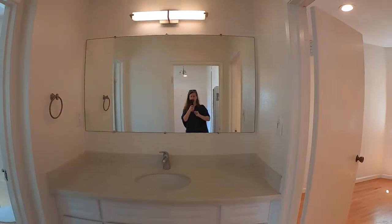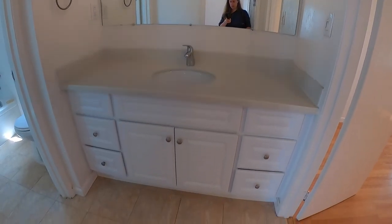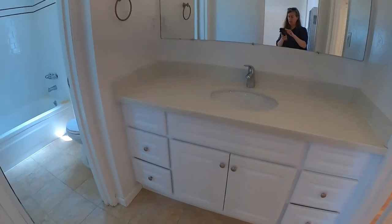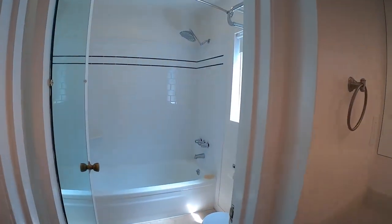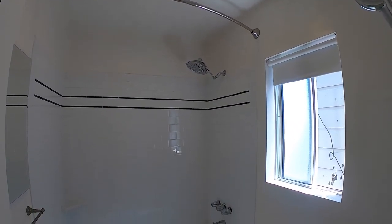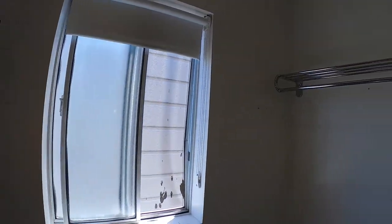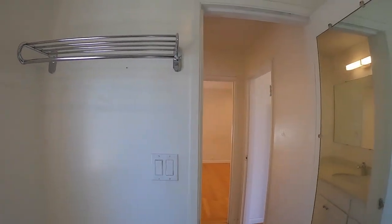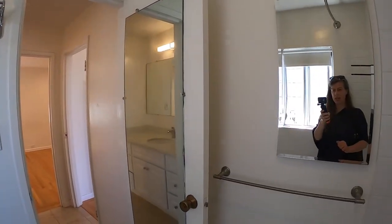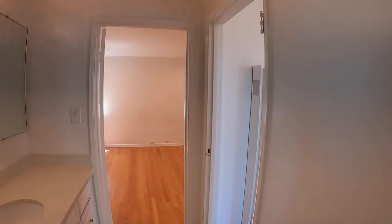Bathroom vanity. Quartz countertops, beige tile. All right. We have a rain shower, shower head, shower over tub. Okay, medicine chest and a towel bar. All right, passing through to the bedroom.